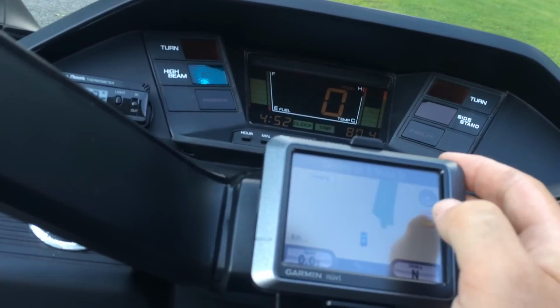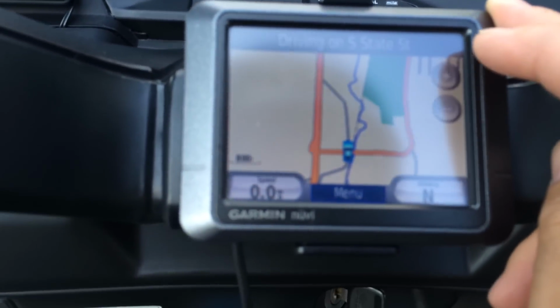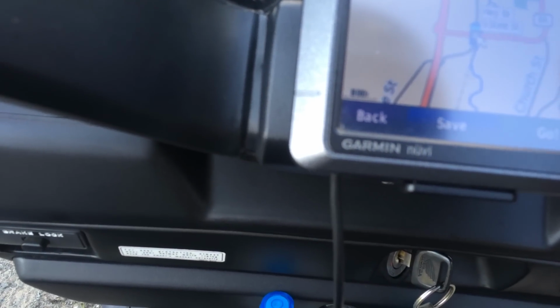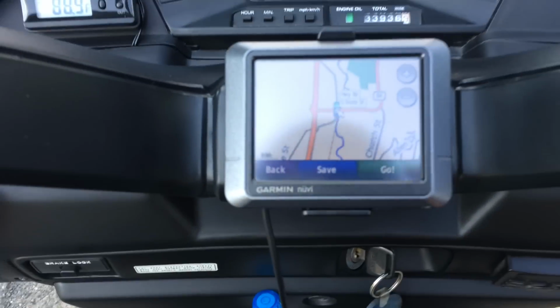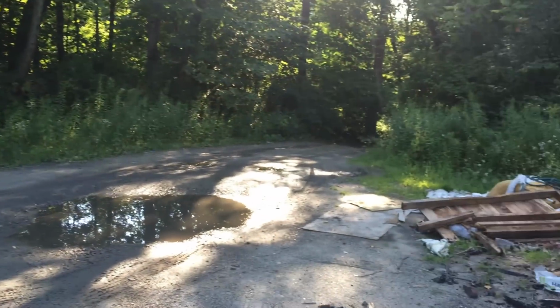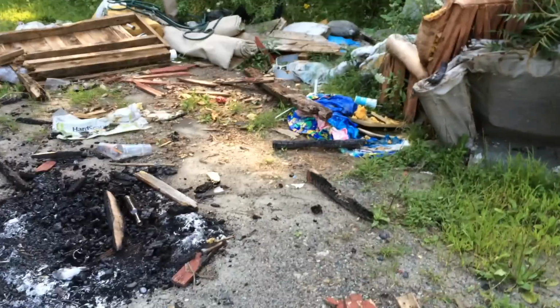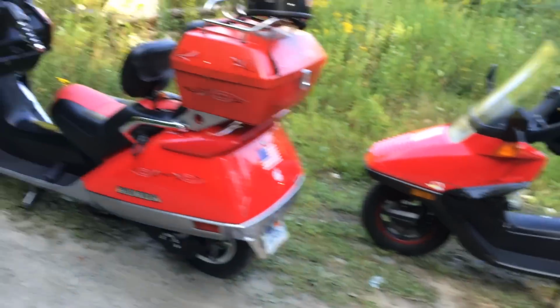That way. So these tracks must go like that. Okay, here we go. I'm gonna pull in here and see if something's there. There's a better way. We had to do a little bit of off-roading. I think we found the west portal by this pile of burning trash. A nice sofa. I wonder if that'll fit on the back of my scooter. Maybe not.